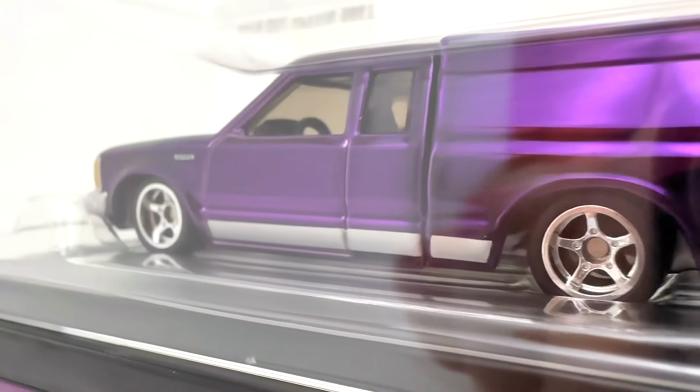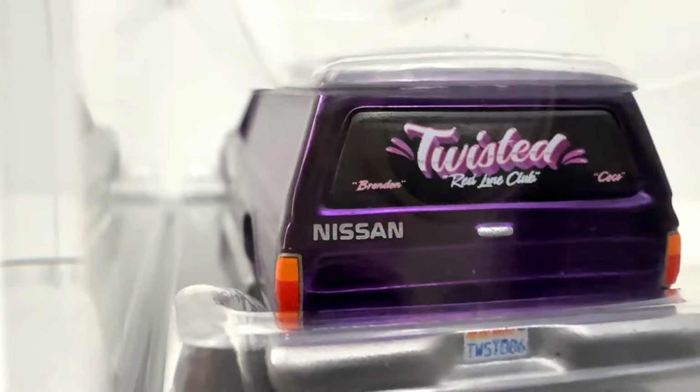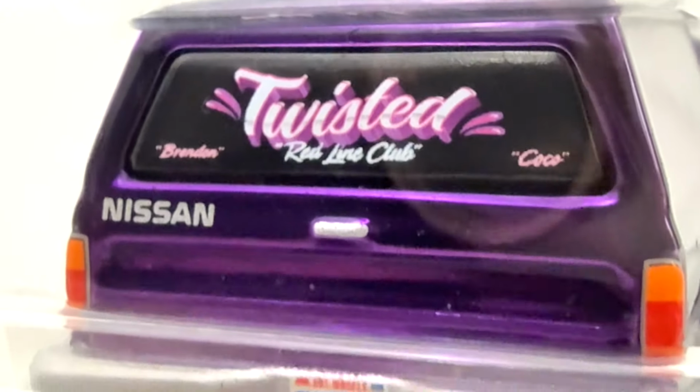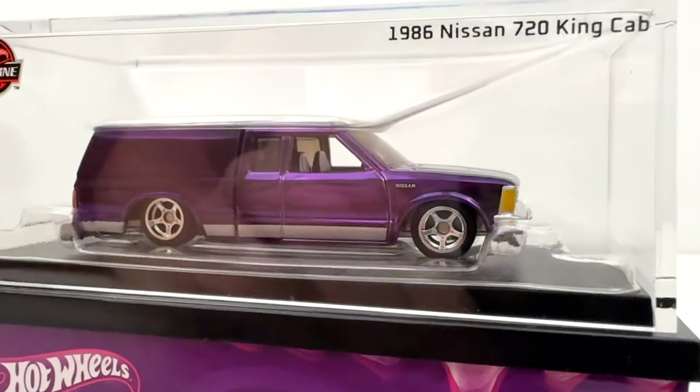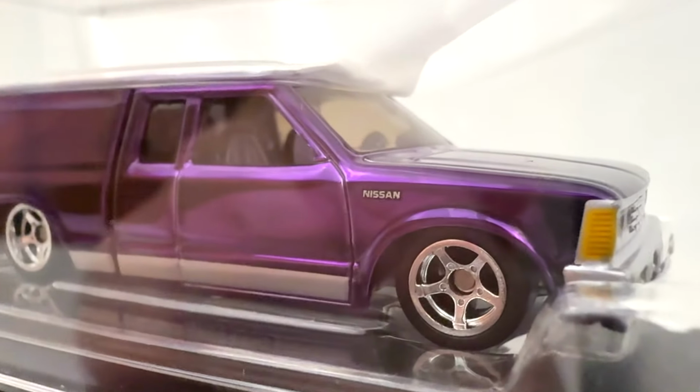Mattel says this King Cab extended truck wasn't built to move, but instead built to dance. It's made to party with a dancing bed complete with speakers and video display, making this one action-packed miniature vehicle.